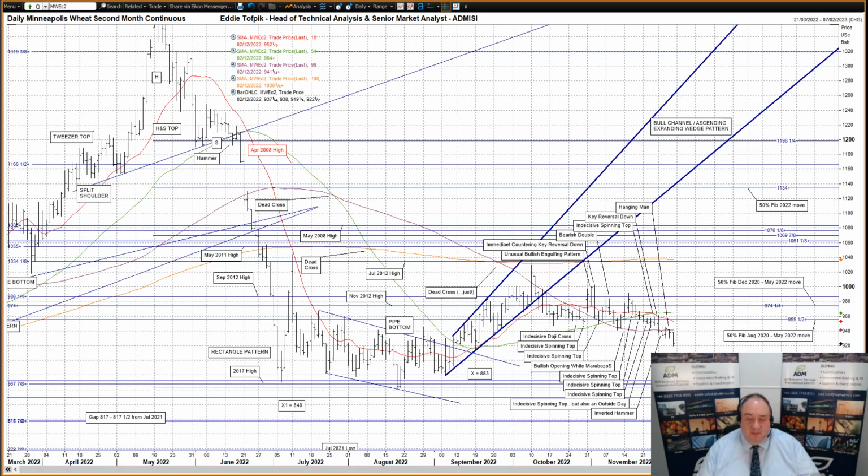This move higher seems to have been slower than in the other grain markets, which is a nice segue into the bull channel come ascending, expanding wedge pattern formed until early October. And the one I have highlighted in blue on my daily chart. Now, I'd previously called this construction rudimentary, not only because it was then rudimentary, but also because the market is, as I've often said before, way behind both Chicago and Kansas City in its construction.